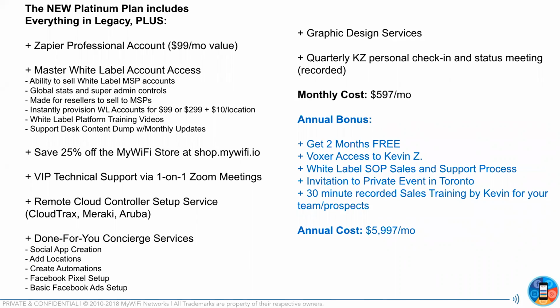Second, we'll give you master white label account access, so the ability to sell white label MSP accounts. You'll have global stats. You'll have a new dashboard that'll show your stats across all of your white labels, and you'll have super admin controls. I might even demo that for you in a minute. But basically, this is made for resellers to sell to MSPs, managed service providers. And you'll instantly be able to provision the white label accounts that we currently sell to MSPs.